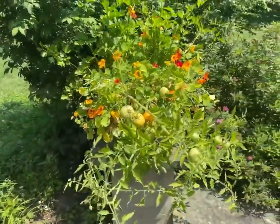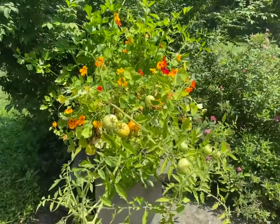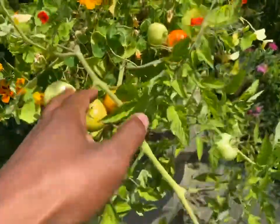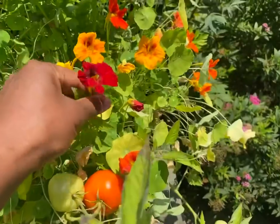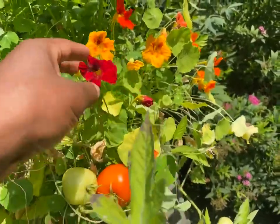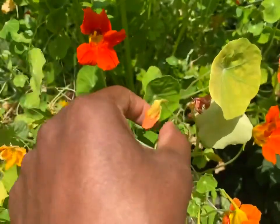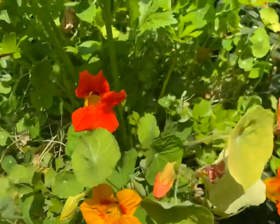We'll gauge and see what's going on. But this has been running by itself, no human intervention. You can see it's a little wild there. Everything in this planter is edible. The tomatoes are edible, which we love. The flowers are edible. Nasturtiums are fully edible. We eat those all the time. Very, very peppery taste and sweet taste for the flowers. It's delicious. You guys gotta give it a try. And we have the celery that's growing, and it's doing pretty fine.